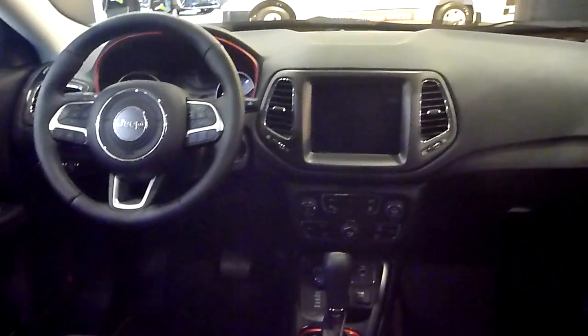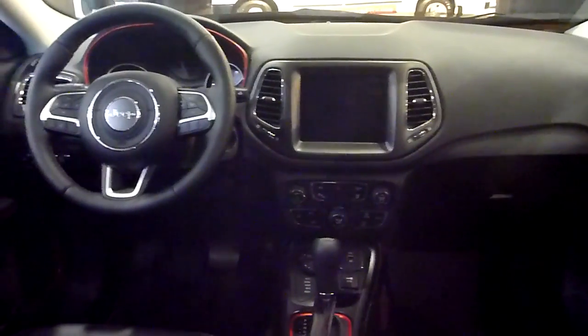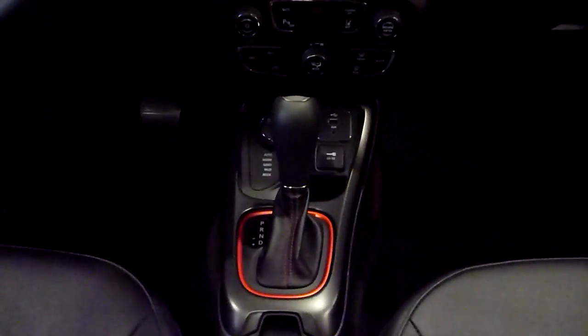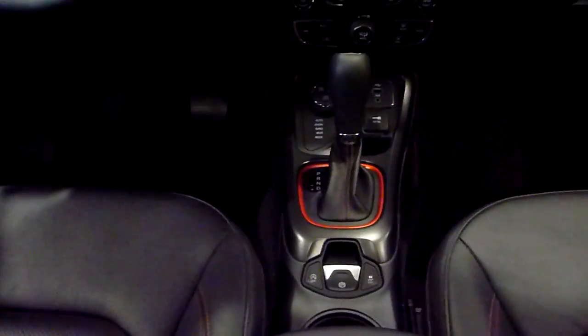I would use the center screen for navigation, I would use Apple CarPlay, I would keep the phones in the center console, hook them up via USB. So there's less clutter in new cars, but there's still no place to put anything aside from beverages in the center console. It's a design decision. It was also done, I assume, to cut costs.